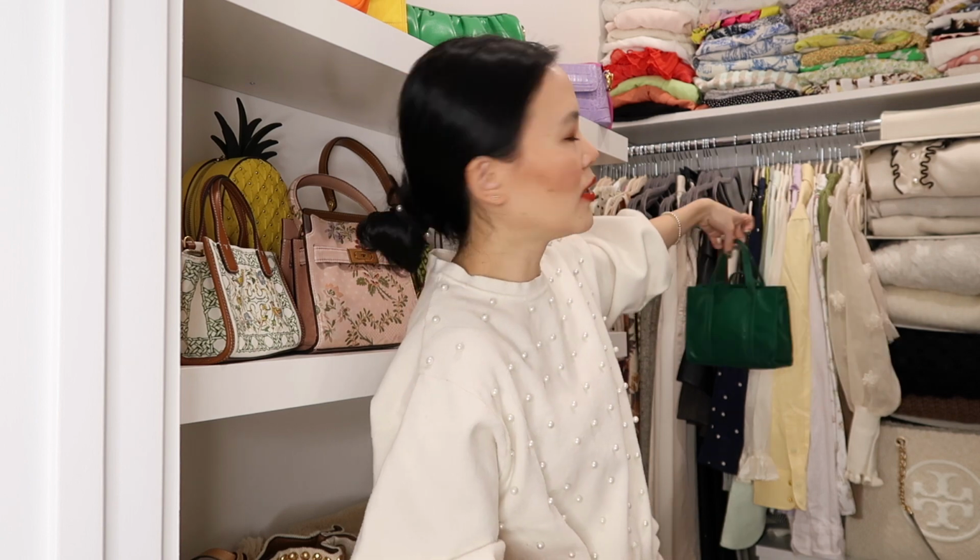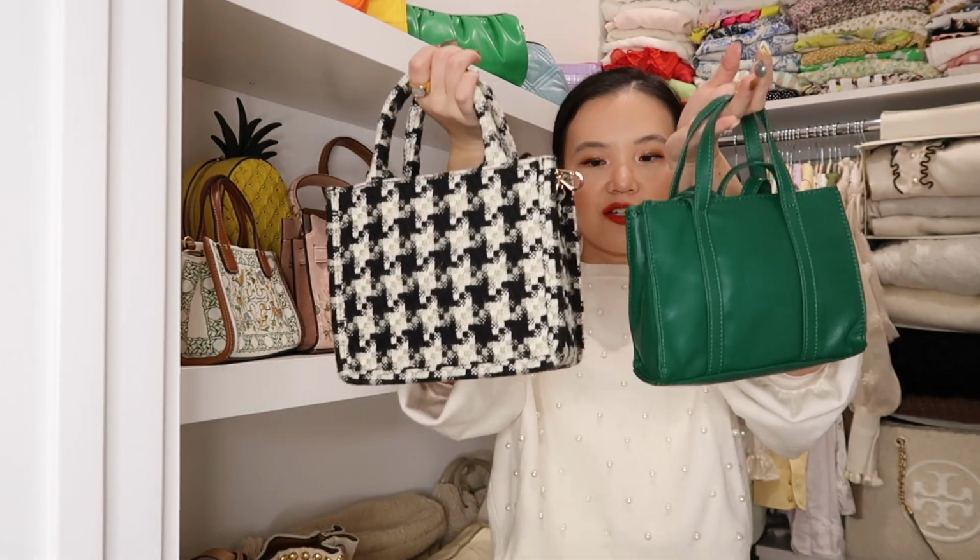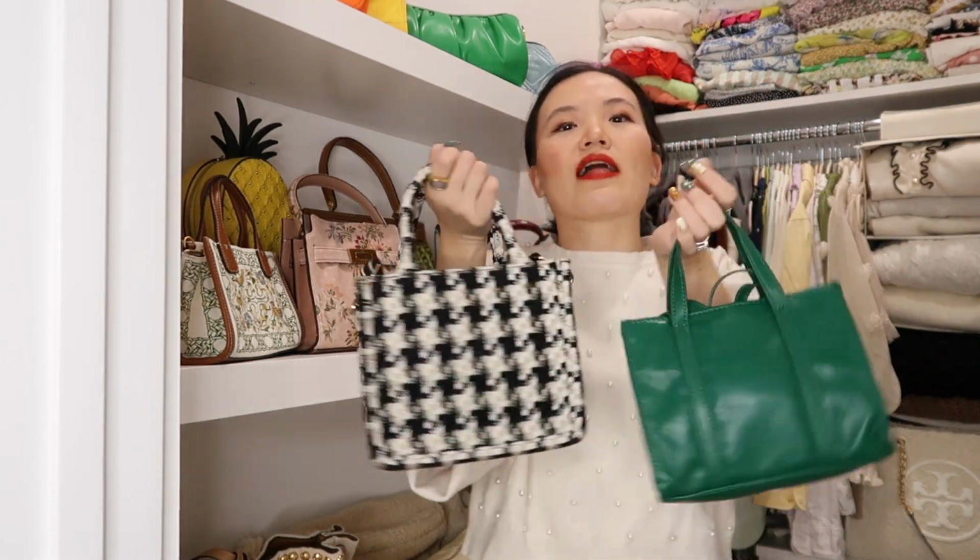It's really good for the festive season, but also it's a color that will just go really well with any sort of neutral colors. I hold it over here. It literally goes with everything hanging on my shelf. So love that.